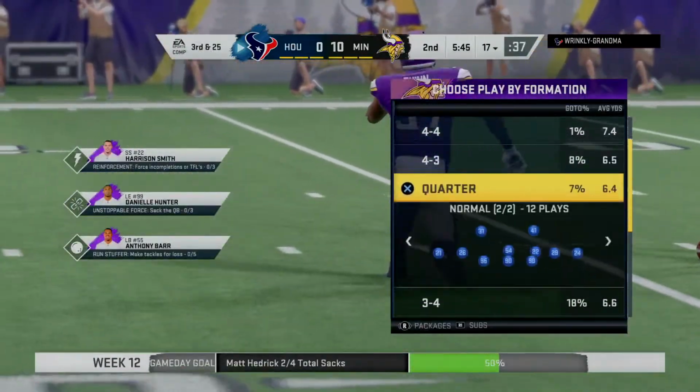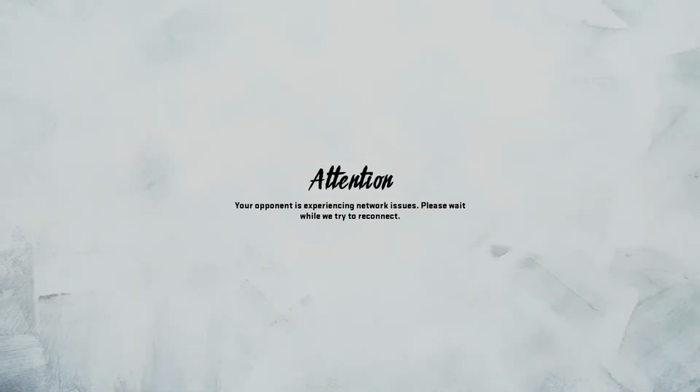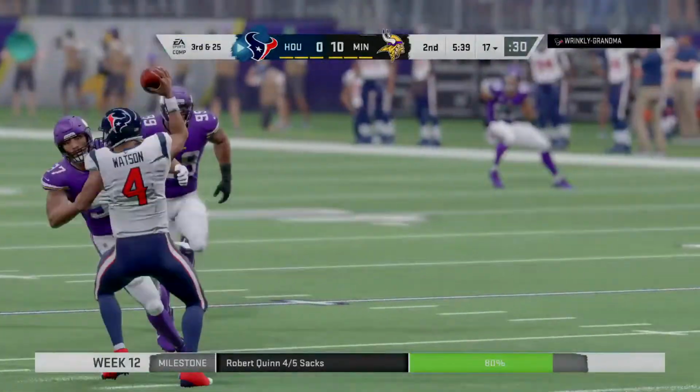The sack by Robert Quinn. Well, the pass rush has been a real strength of late. They know how to get after the quarterback. Absolutely. 4 sacks last week. That's their first one here. Anything in particular you've seen from them on film?